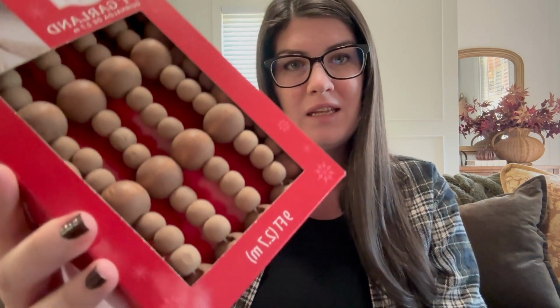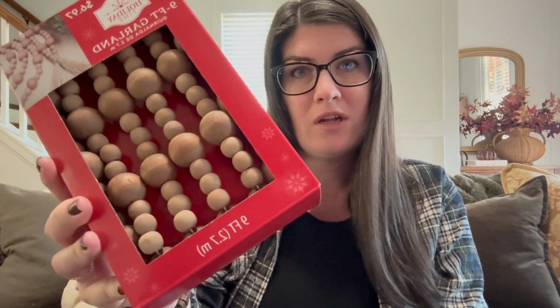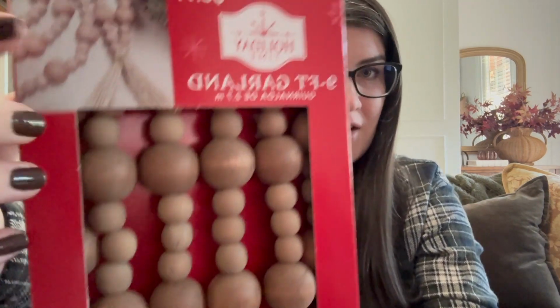Another tree item that I picked up is actually a new garland. I saw these and they instantly reminded me of the ones that I have from Hearth and Hand from years ago now. They are a darker brown color, but they have the slightest red tone to them. So sometimes they can conflict with my ornaments. So I saw these at Walmart. They were only $6.97 for the strand. They do have a tasseled end on it. I'm just going to cut that off. I don't want the tassels on it.